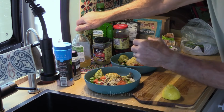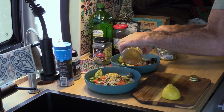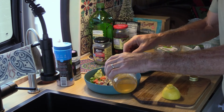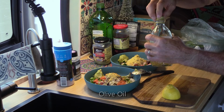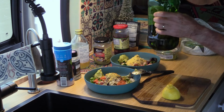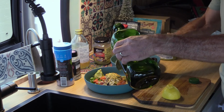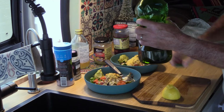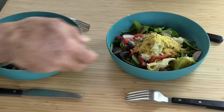Then a little touch of apple cider vinegar. Since there's already lemon juice, we don't need much vinegar. And finally olive oil. So that makes for a very healthy dressing. I usually put about 1.5 spoons each. And there we go. This is it. Delicious salad.